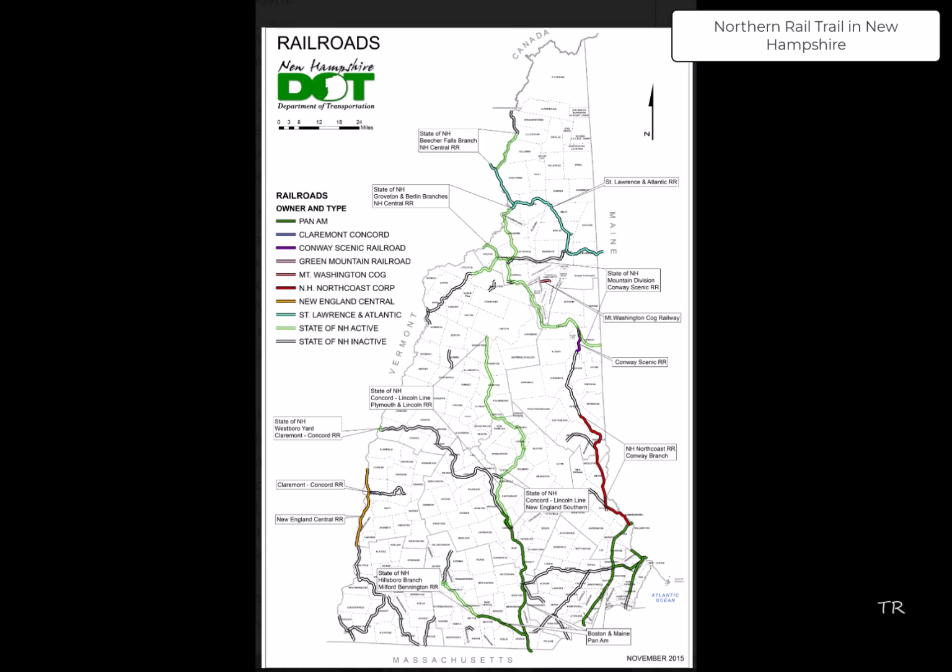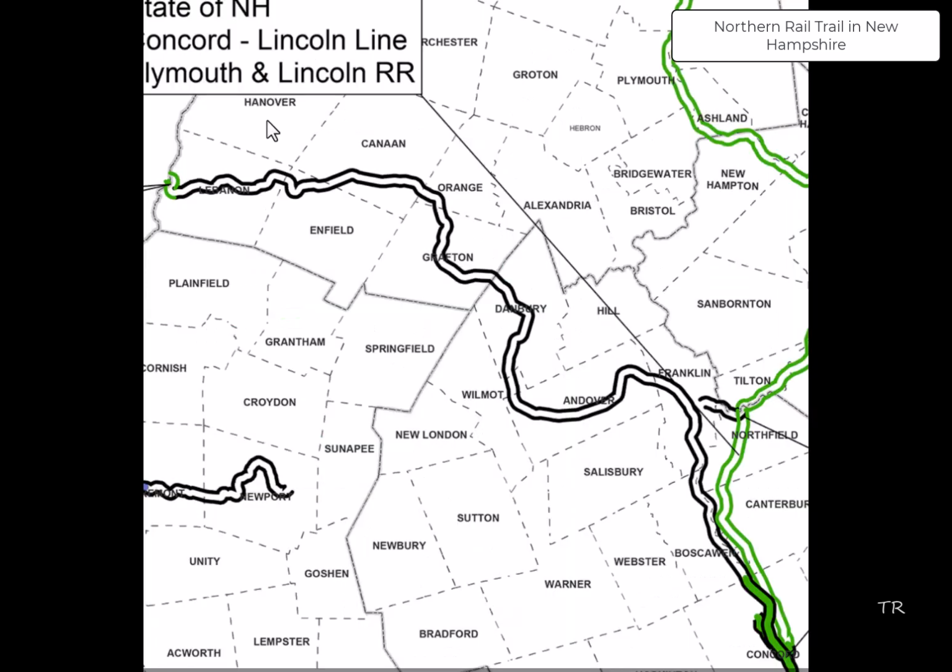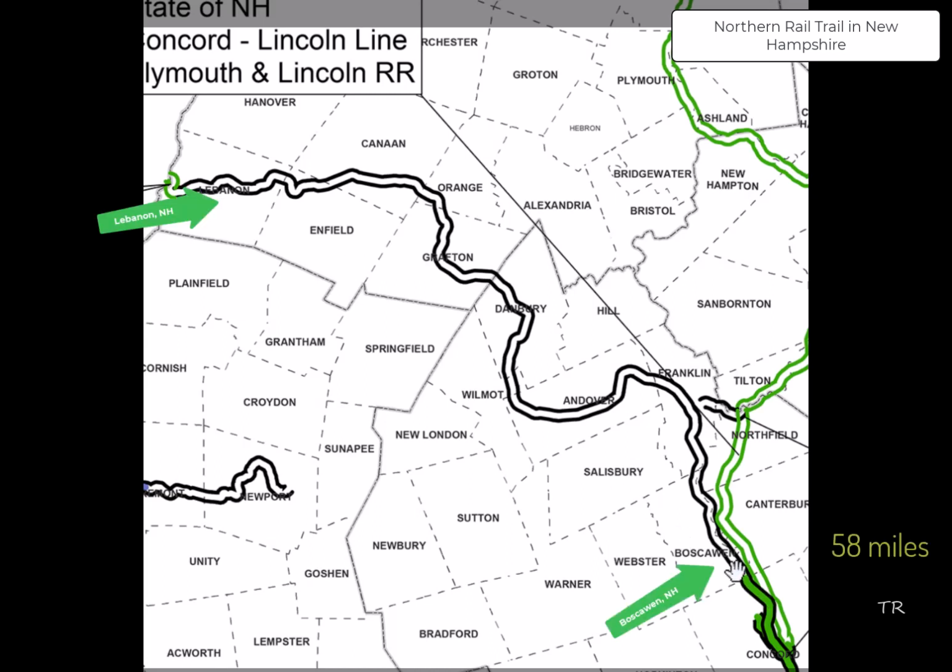Today we're going to be looking at the Northern Rail Trail in central New Hampshire. That's this section right here. Zooming in closer, the trail goes from Lebanon all the way down to Boscawen. It's about 58 miles.